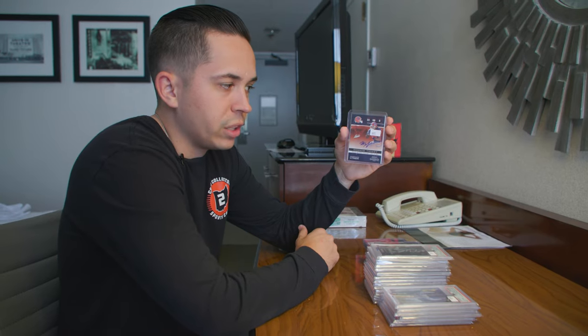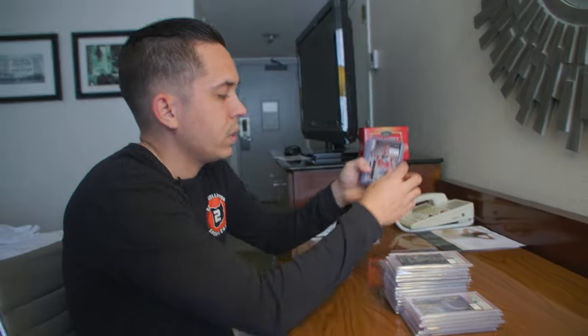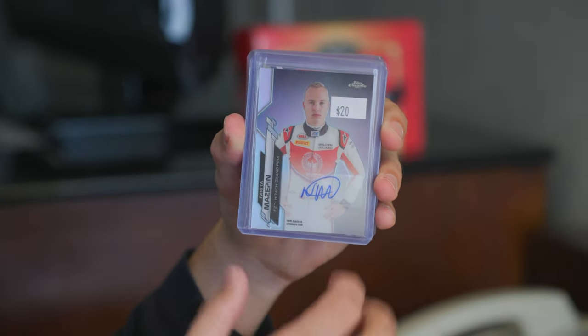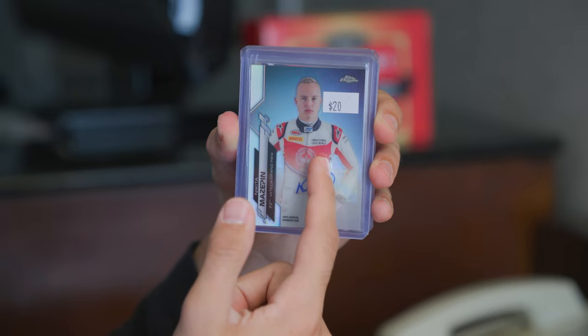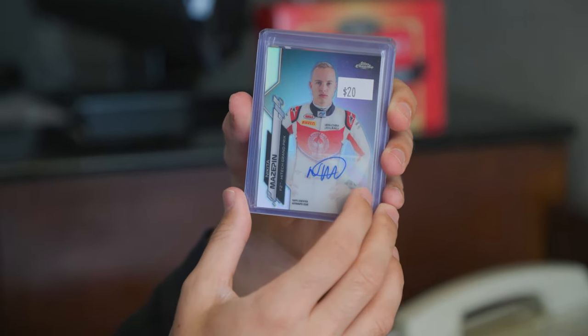And then picked up this for the PC for sure, Marshawn Lynch 07 Contenders. Liked that a lot. Again, talked about that earlier. All right, so then we got a Nikita Mazepin first year Chrome Auto. It's funny, they had two of these in the showcases, one at 85, one at 20. I figured for $20 we'd grab it and just throw it in the set.